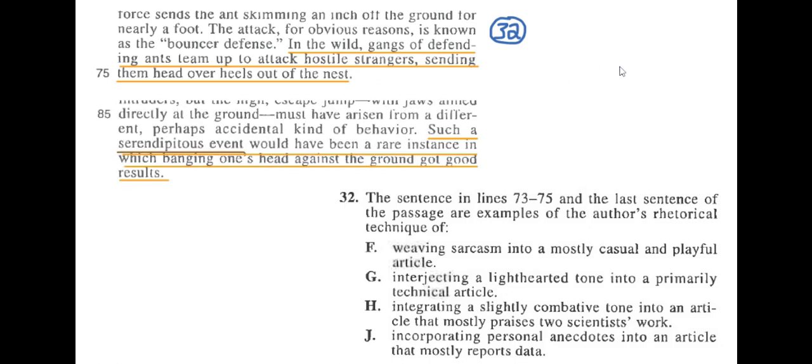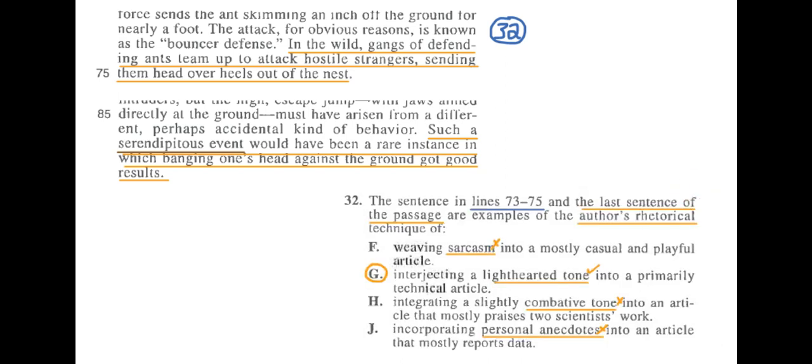"Such a serendipitous event would have been a rare instant in which banging one's head against the ground got good results." So again, kind of informal, a little bit humorous maybe. So sarcasm into a mostly casual and playful article. The article is not casual and playful, so it can't be F. Lighthearted tone, primarily technical article. Yes, probably. Slightly combative tone, no, nothing combative. Personal anecdote, no, it has to be G. So process elimination gets to that one pretty easy.